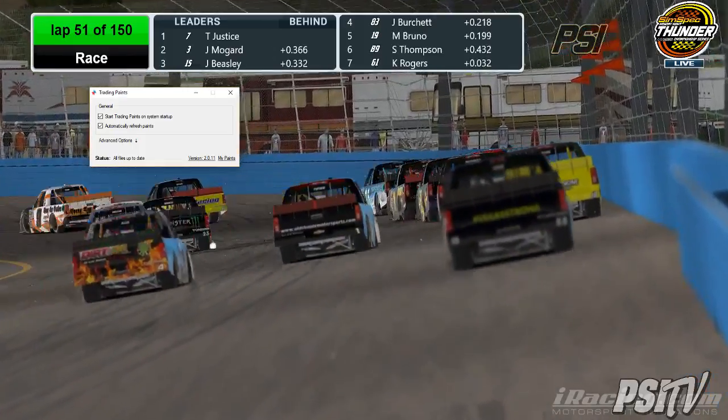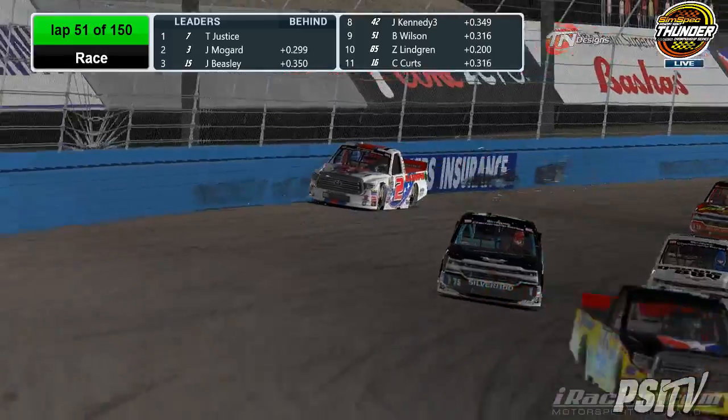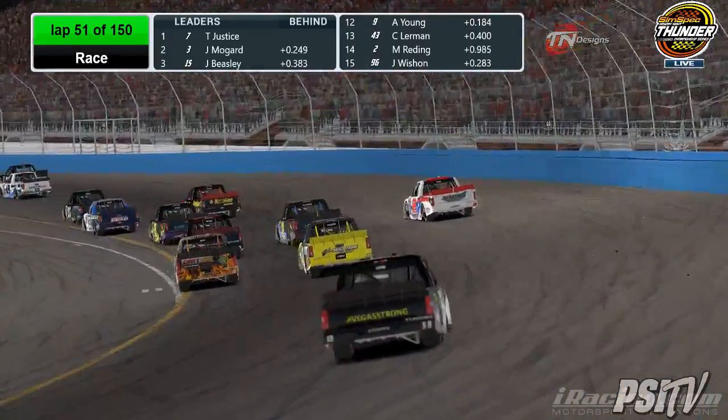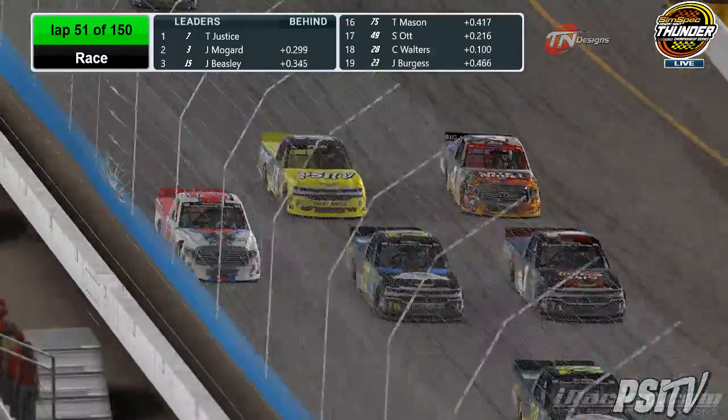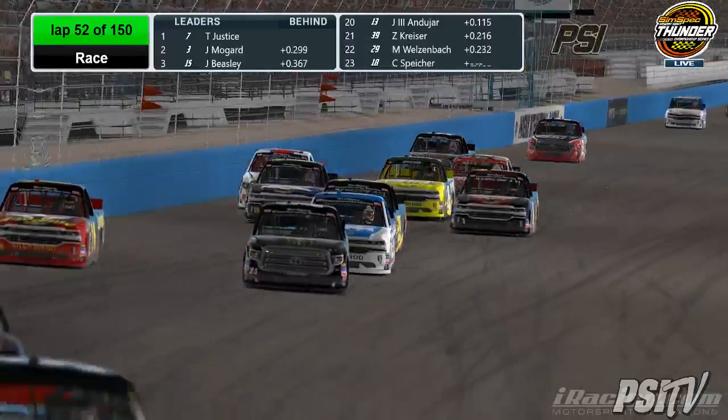But, of course, again, just like we mentioned earlier, they're in the driver's seat. We're not. It's up to them, and we have to trust their choices. But, yeah, he gets to the wall on turns 3 and 4. And 3 wide now, PJ Poppin, Zachary Kreischer. 18 going to squeeze through now.